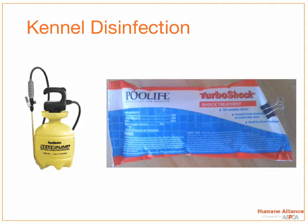There is a company that makes tablets of this. You can read more about some of the independent studies they've done on parvo. It's called Wisi Wash, WYSIWash.com.